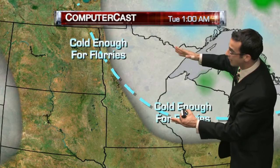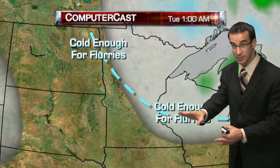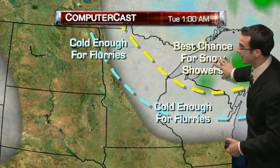North of this line, we've got cold enough air for flurries if we see some precipitation out there. Now, that's a big if, because as you head back further to the north, this yellow line is really where you're seeing the best chance for any precipitation at all. A lot of that lake enhanced to the east.